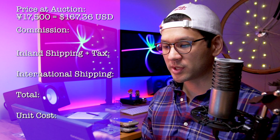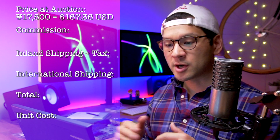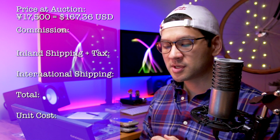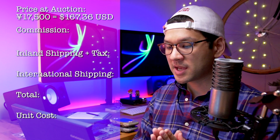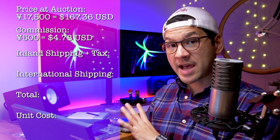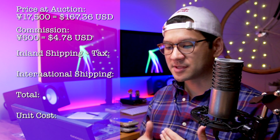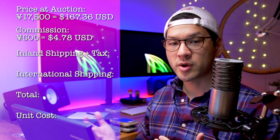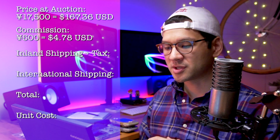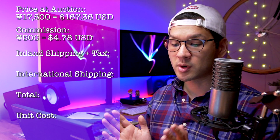But at auction, this went for 17,500 yen, which is about $167.36. And then on top of that, we add Sendico's commission. Okay, so that was 500 yen, which is about $4.78. There was no tax charged on this auction. I guess whether or not tax is charged is based on whether or not the person putting these up for auction wants to have that included in their auction cost, or if they want to have it separately itemized. And in this case, it wasn't, so it was zero cost.